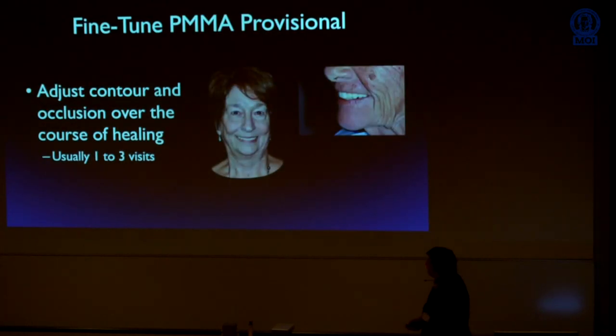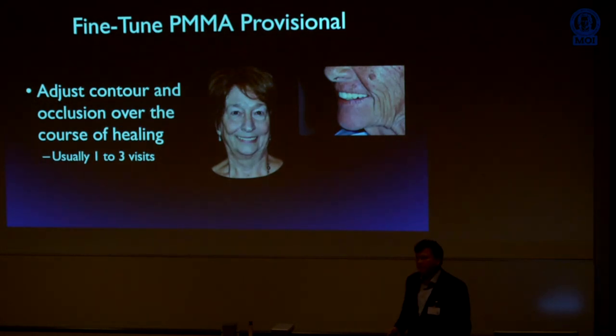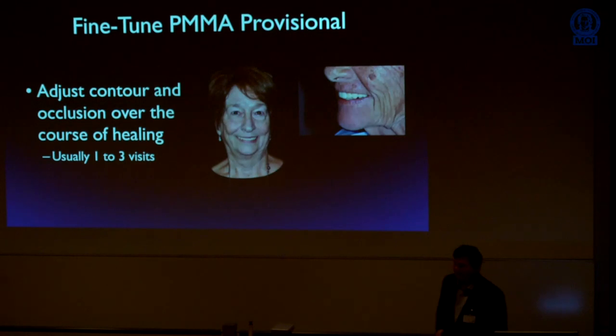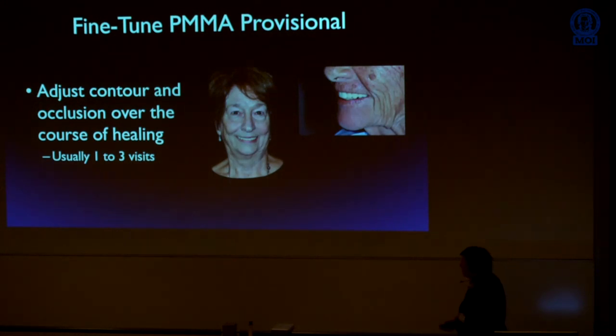Then over the ensuing few months, we contour the provisionals, and we make sure that we get things occlusally valid, and we work on the aesthetics, and we do that over 1 to 3 visits typically. I was setting aside a bunch of time to do this, but people have been coming in, and geez, there's not that much to adjust.